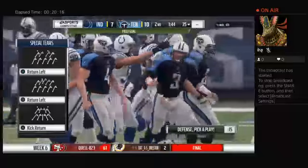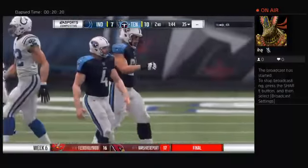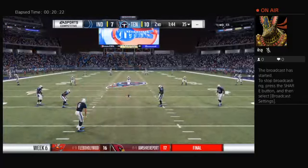So a good snap, good hold, and that one's right down the middle. Never in doubt. Just the way you used to hit them, Brandon.